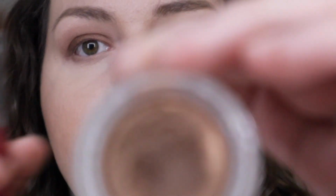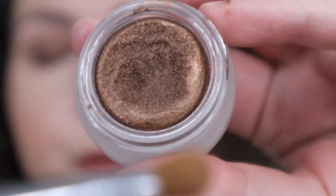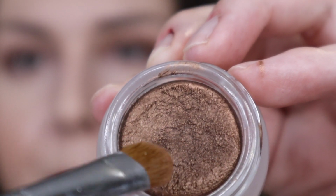Also, this is what the jar looks like after I've been dipping in it a bunch. Do you see how you can completely reshape it? It's like a putty. Alright, so now that we're done with the base shade, we're going to move on to the topper.